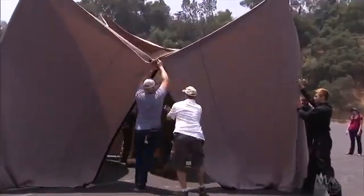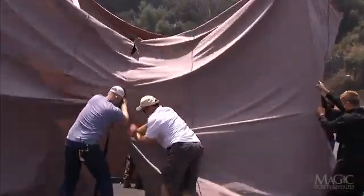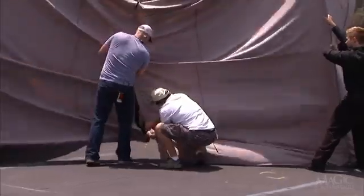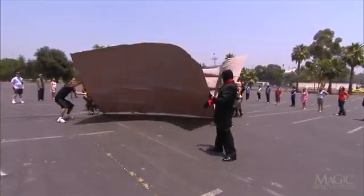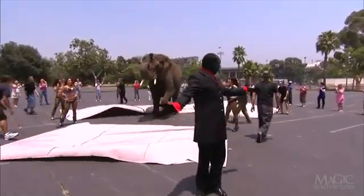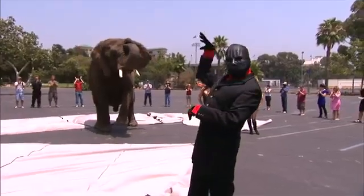The sheet is held together with long Velcro strips. As soon as the elephant is inside, the Velcro is quickly resealed. When the front sheet is lowered, it looks as though the elephant has appeared from out of the blue. And that's the secret to making an elephant appear from nowhere.